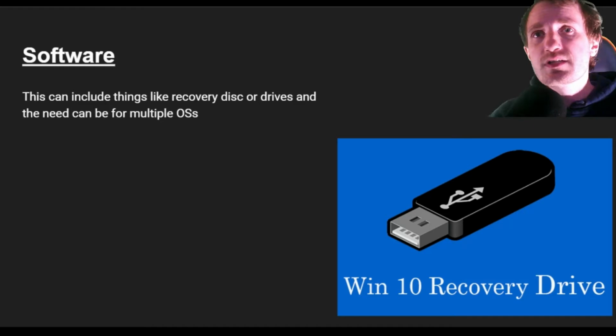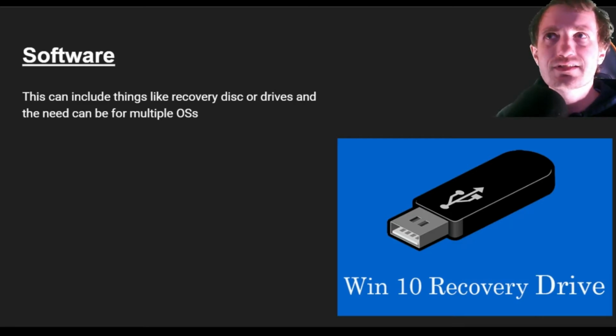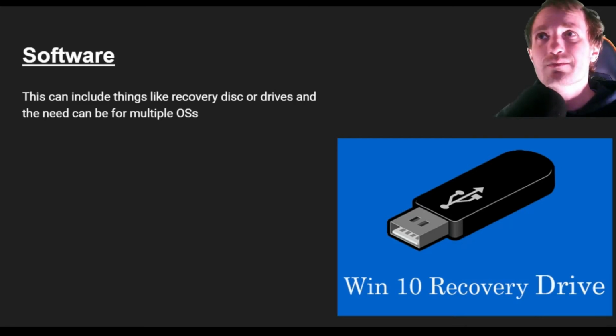On the software side, you're really going to need a bunch of software. It depends on your company. You're going to need a recovery drive or recovery disk. I prefer drives. They're just easier. A lot of computers don't really have CD or DVD drives these days anymore.